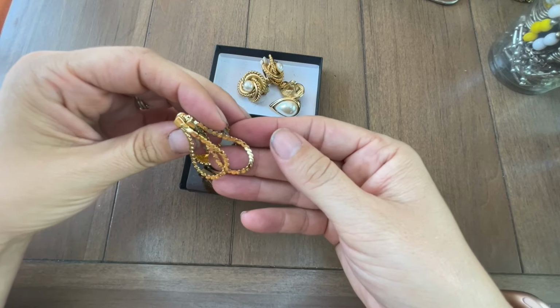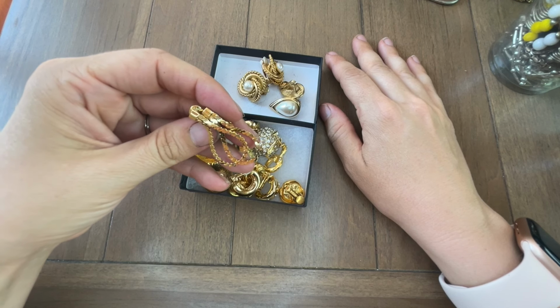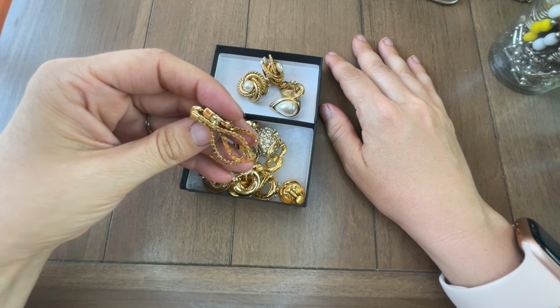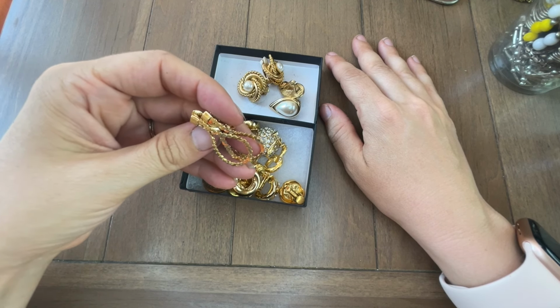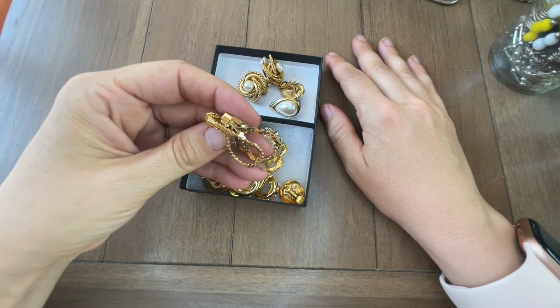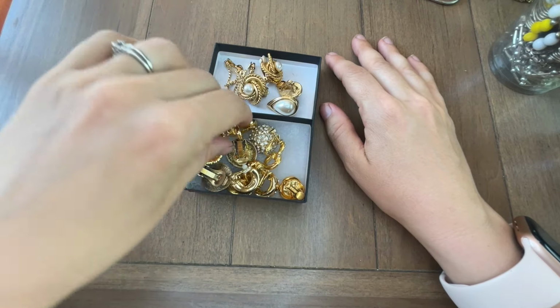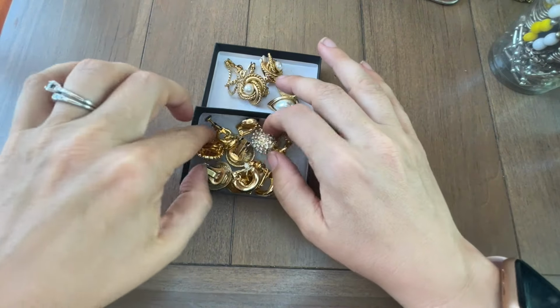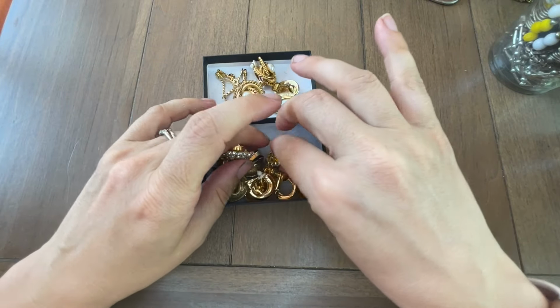I want to list stuff singly, but it's just so time consuming. I think I would make more in the end, but it's a lot more time I have to think about to photograph, to put all the keywords and stuff in the listing, and then to ship out individual items. But then I wonder if people would bundle more and buy more overall. I don't know.